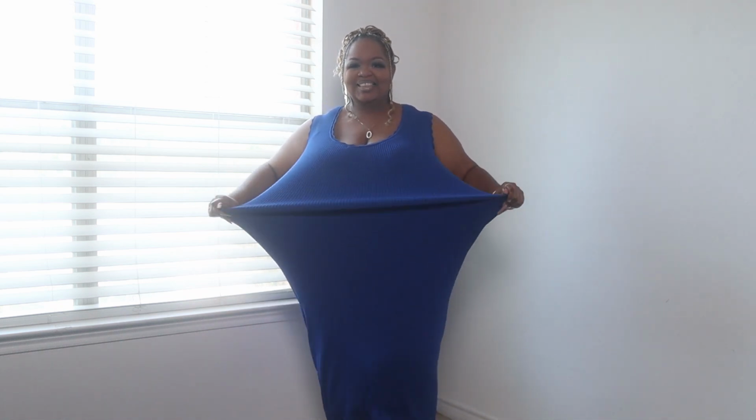So, y'all, this is a little short miniature haul that I did. It is summertime, and we are going to be outside. So, we're going to get off into this very first look that I have on, which is this blue dress right here. Now, y'all actually got this dress in two colors, this blue, and then I also show you the orange as well.